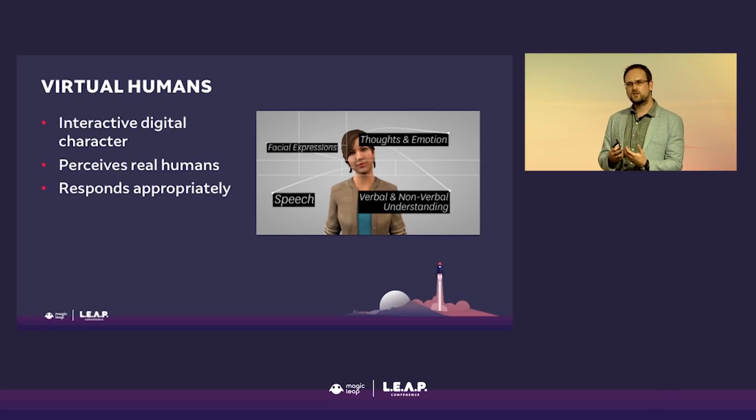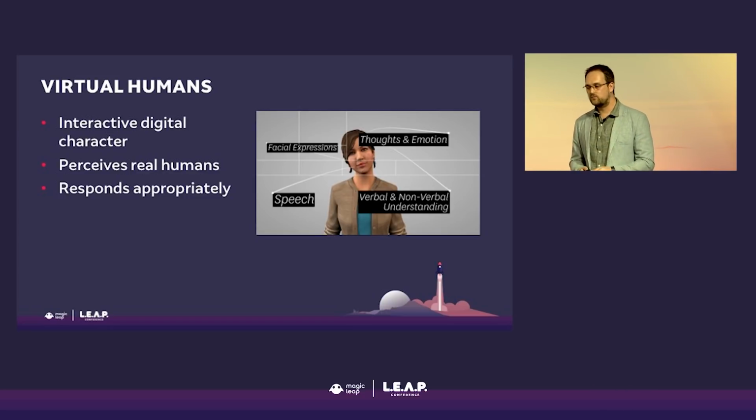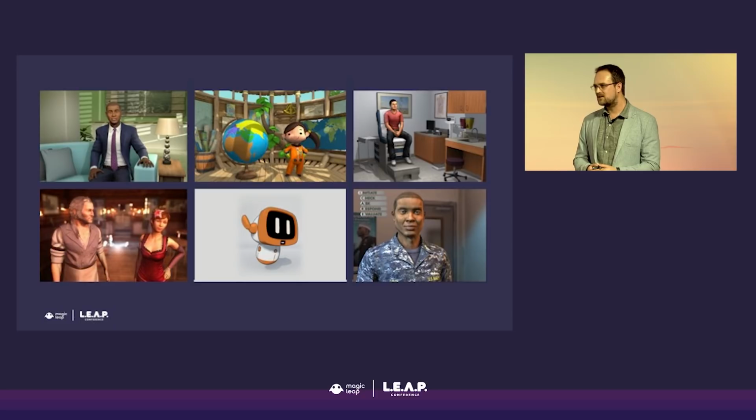All of this comes together by working with a range of different people: developers, programmers, artists, producers, designers, domain experts, but also researchers within hard AI areas, as well as clinical psychology and other areas. By combining these different capabilities and backgrounds, you can create really interesting elements. And we've created a lot of virtual humans. Skip showed a few. Here are a couple of other examples.